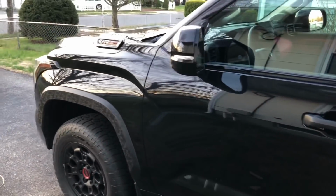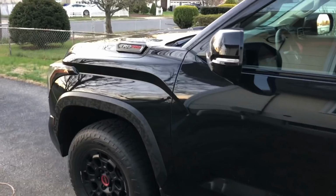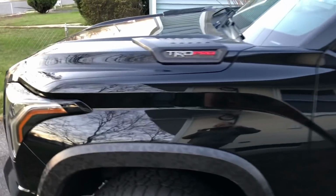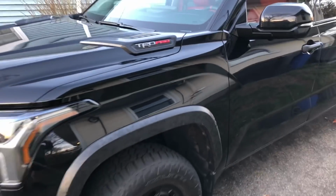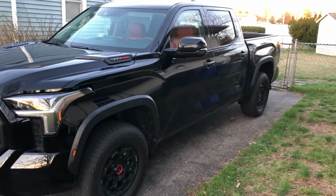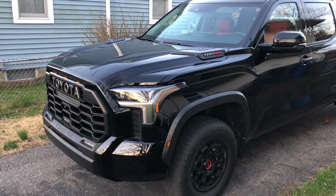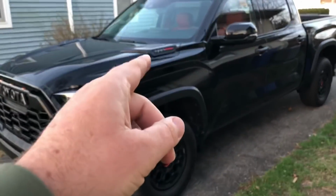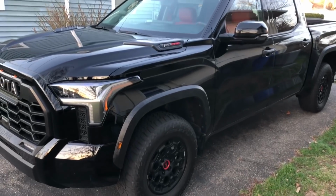Now, I want to talk about one thing before we start going into the wheels and everything. One thing I love about this generation TRD Pro Tundra, it kept the essence of a plain style truck. It's not super loud. It's not like the TRX where it's got a lot going on on the outside. Even the Raptor has a lot going on. This thing, it's less is more. It just says TRD Pro there. It says TRD Pro on the tailgate.